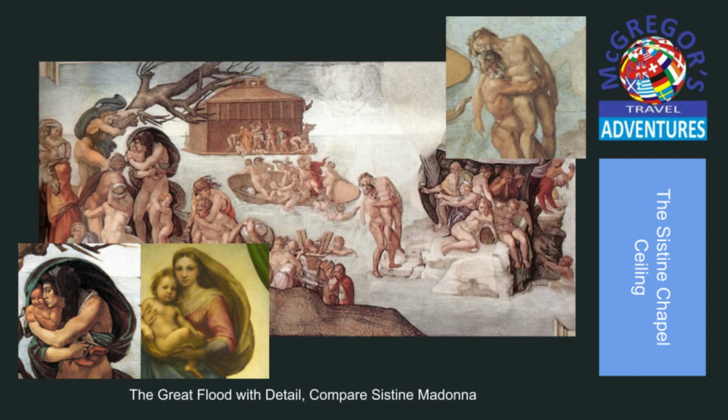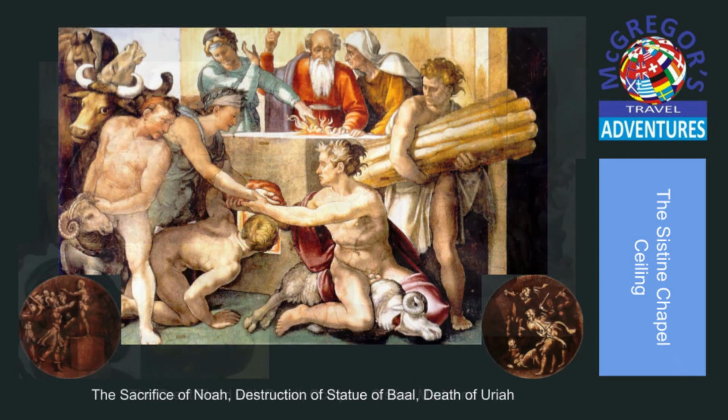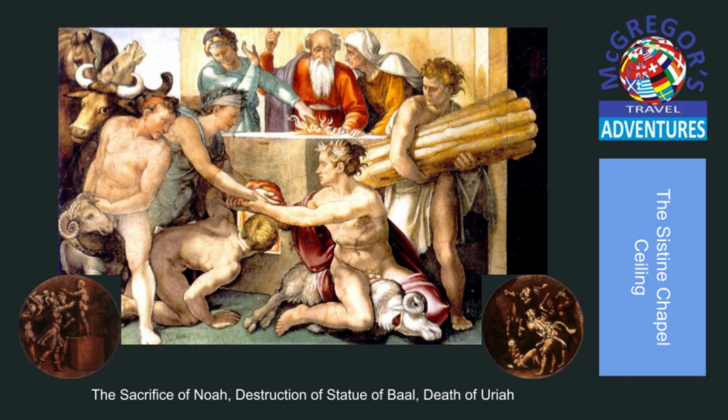Also, in what could be seen as a precursor to the Sistine Madonna, a mother holds her child close, their only clothing being a rounded, billowing shawl over their heads. The third panel in this set is the sacrifice of Noah, a little easier to make out despite its smaller size. In the foreground, four men, I thought there were only Shem, Ham, and Japheth, are bringing two rams and an ox to sacrifice.